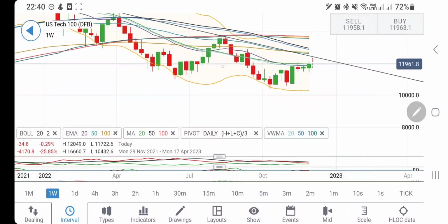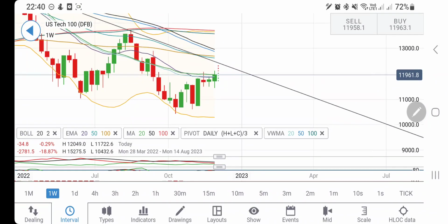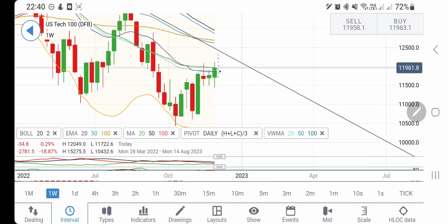Now look at the weekly charts here. On the weekly charts, the 20 week average at around 12,000 levels is giving it a good support on the downside. And yes, on the upside, the 50 and 100 period moving averages are on the verge of a crossover here. These levels are situated at around 12,000, 12,500 and 13,000 levels. These levels are certainly going to be a good resistance.